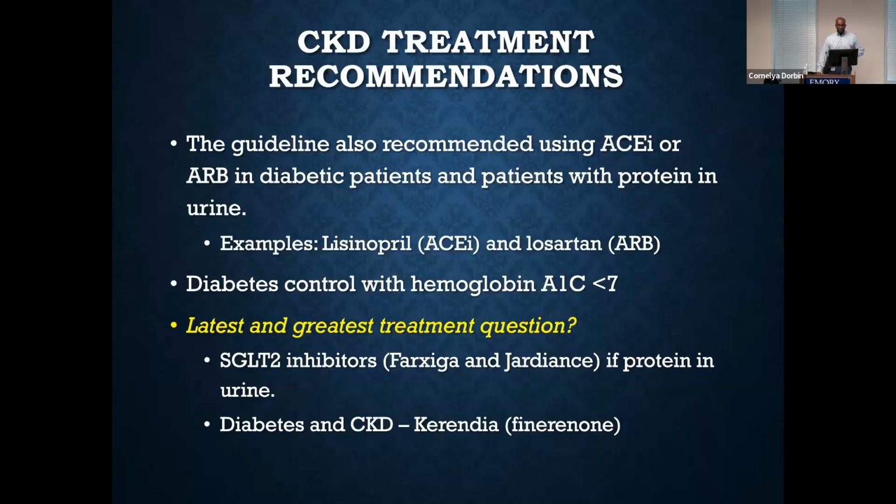And these drugs have been around for a while to treat diabetes, but these are even used in patients without diabetes, for chronic kidney disease. And there's another one specifically for diabetes and chronic kidney disease, Kerendia. It's a medication that helps with inflammation and fibrosis in the kidney. I like the data on Kerendia, but I definitely like the data when it comes to Farxiga and Jardiance, the SGLT2 inhibitors.